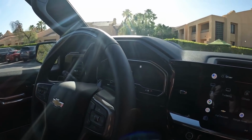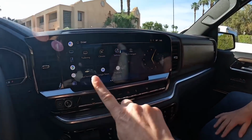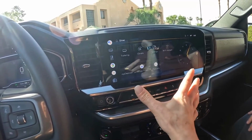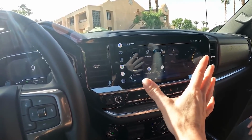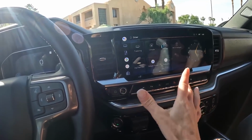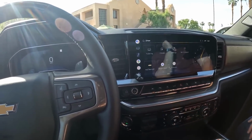And I'm gonna have Jill grab the camera. Okay, so before we leave this right here, I do want to point out this is a 13.4 inch screen. This is standard starting at the LT trim. So 13.4 inches, you get this big, beautiful screen. Below that, you're still gonna have the little 8-inch dinky thing.